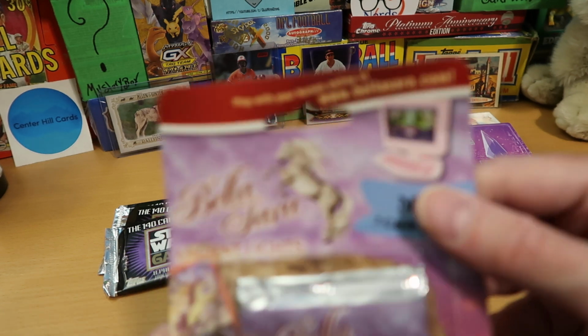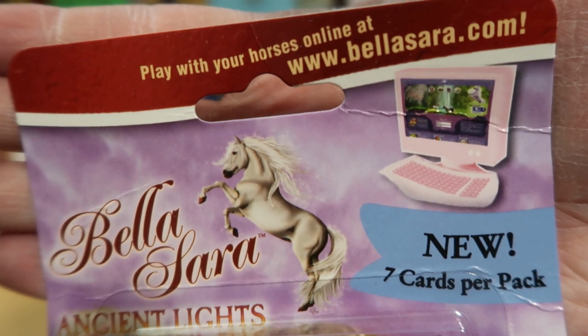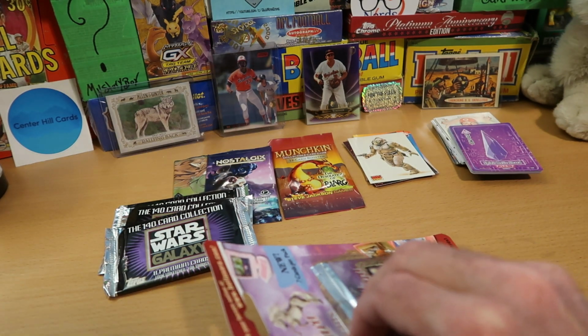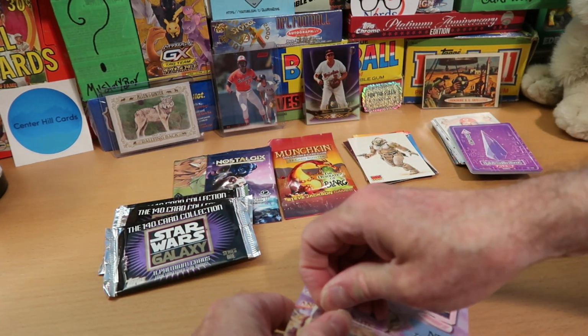And again, I want to make sure that everybody understands after I open these, I can then play with my horses online, which is something that you can't do in every state in the country. That's outlawed in some states, but you can do it here, and so I'm going to get on that. It's going to be a lot of fun if I can even get this pack out of here, man.